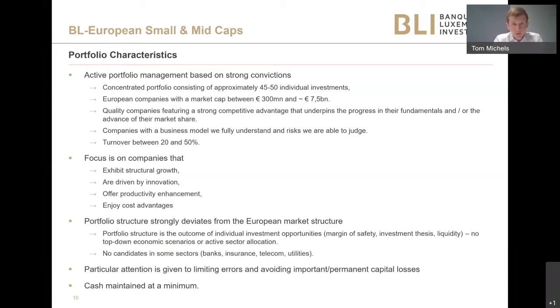What are the companies that we look at? What is the focus? Well, we're looking for structural growth, I already mentioned. We're looking for innovation, for productivity enhancement for their customers, and also cost advantage for these companies if they are big enough to profit from economies of scale. As François already mentioned in the introduction, the portfolio deviates strongly from the European market structure.